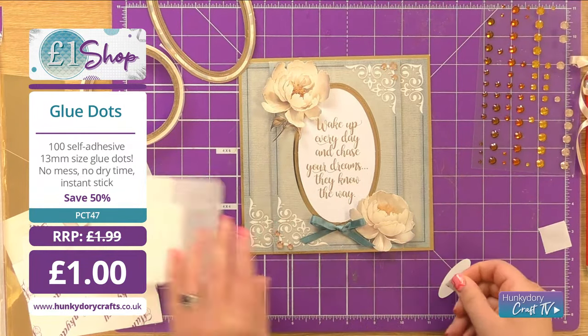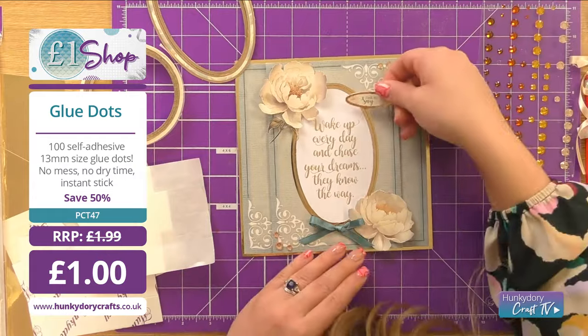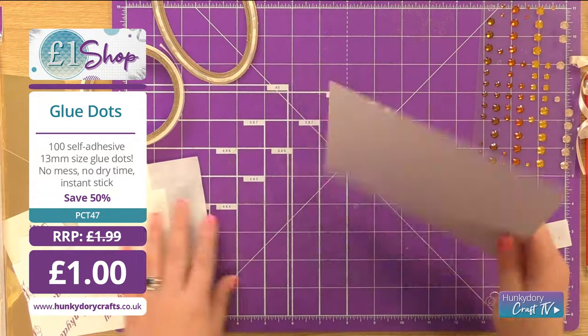So I'll get my smaller squares. Oh, everybody is loving this card. Viv Nichols says such a pretty card. Diane Hatcher says that card is absolutely stunning.